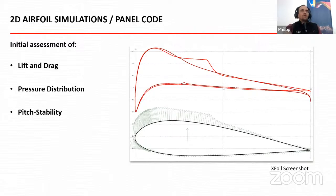In principle, this method can also do 3D, but I'm only using it to get a very quick, basically real-time idea of the pressure distribution, which is also what you see here in this screenshot. You see the arrows on the top side of the airfoil pulling upwards, and the pressure curve visualizing basically the same in the upper half of the picture.